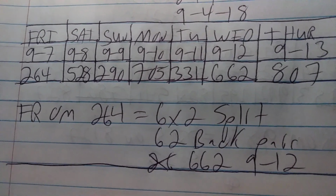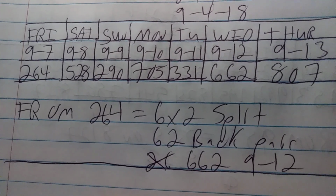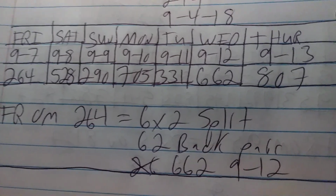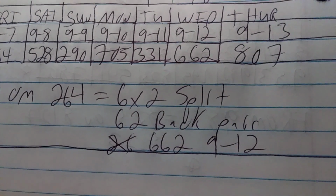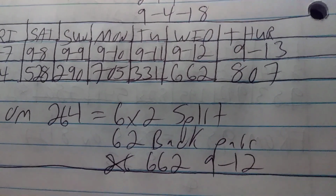So you're looking for 2-6, 6-4, 2-4, 4-2, 6-2, or 4-6. So in this week, you had a 6x2 split and a 6-2 back pair on September 12th with 6-6-2.